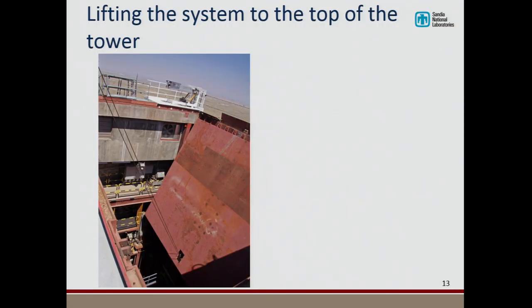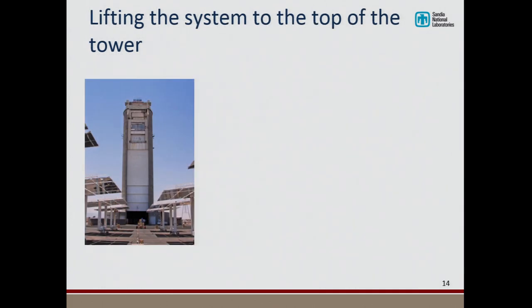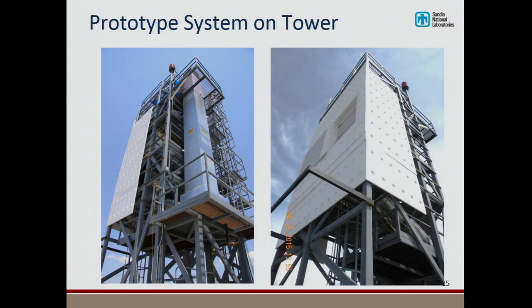It's lowered by a winch, and then the structure is lifted up through the top of the roof. Take a look at the top of the tower here. You can see the structure peeking its way up to the top, and there it is. And here's a view of the system up on top of the tower. This is on the left, a back view.